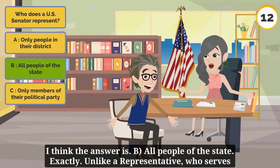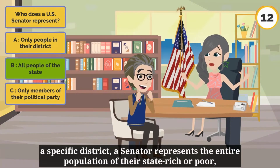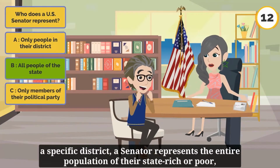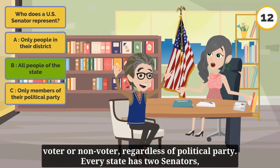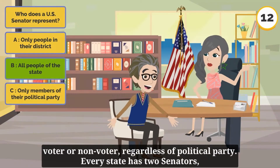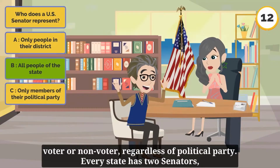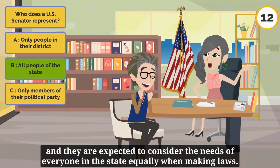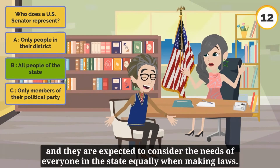Exactly. Unlike a representative who serves a specific district, a senator represents the entire population of their state, rich or poor, voter or non-voter, regardless of political party. Every state has 2 senators, and they are expected to consider the needs of everyone in the state equally when making laws.